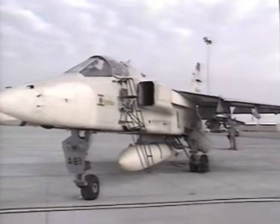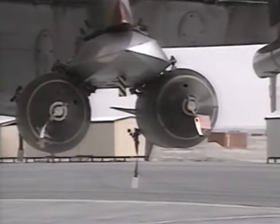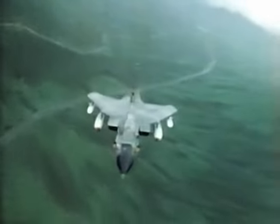The Tornado F-3 variant is an air superiority interceptor, while the Tornado GR-1 is an all-weather bomber. The GR-1 can fly at 600 miles per hour, 200 feet above the ground.